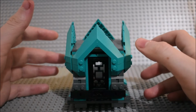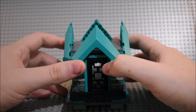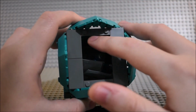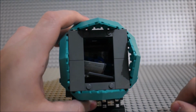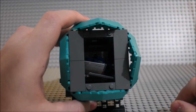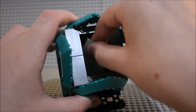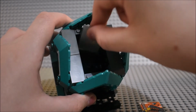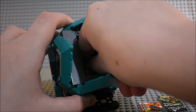So right here we have the base of the radio tower, and you can connect it onto the top by those two pieces right here and right here. And as you can see, there are a few items inside of here. Now, I don't know if you'll be able to see them real good, so I'm going to have to take them out one by one, it looks like, and show them to you.